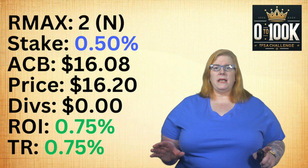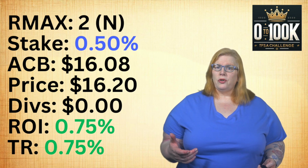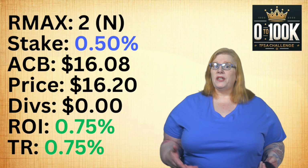This is a brand new ETF that launched about a week ago. I have high expectations on some solid returns as the real estate sector moves into recovery.